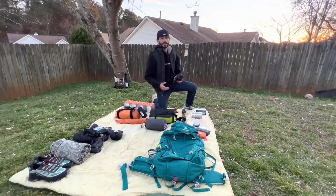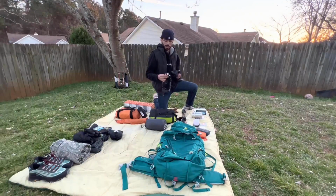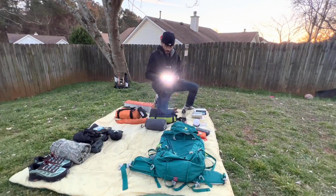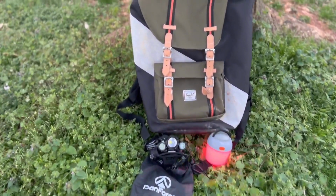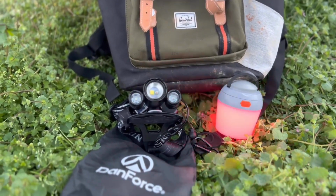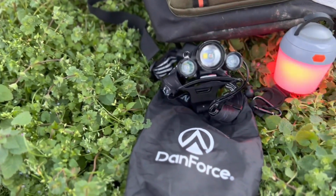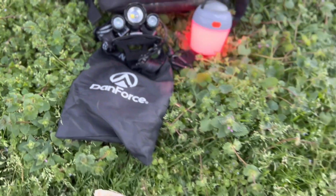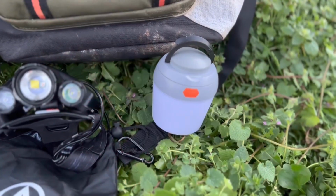Let's talk a little bit about lighting. I decided to go with the Danfoss 1100 lumens flashlight. It is really bright. Sorry about that, guys. It has 3 phases, and it also has a red light mode, which I think I'm going to be utilizing quite often at the camp. That way I can keep all the predators away and it wouldn't bother them.